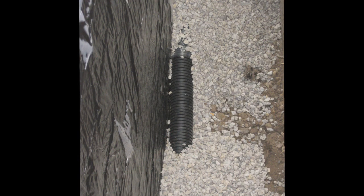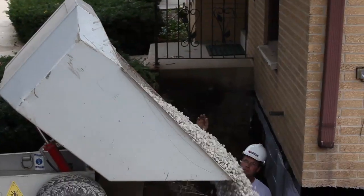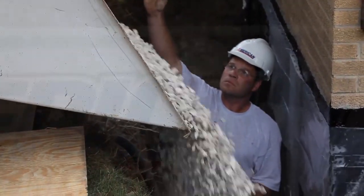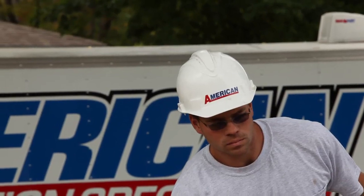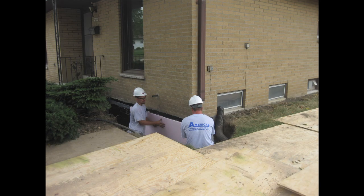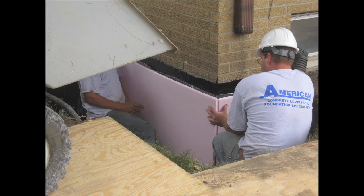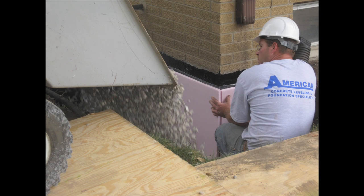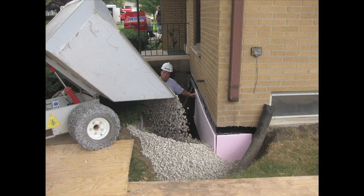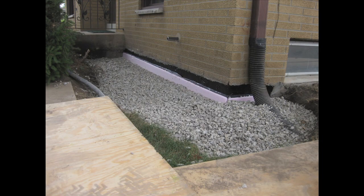We cover the drain tile with filtering stone from the footing all the way up to where the topsoil will begin. American takes great care when filling the excavation with stone, as this stone will filter the water much better than the ground that was originally there. Every man on the job pays attention to this process because it is that important. And then our final step of insulation, not only for energy savings, but for expansion and contraction.